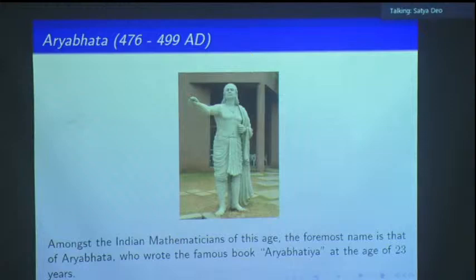I must tell you that nowadays, of course, whenever we mathematicians are doing research and we get a result, we publish it in a journal. Nowadays, there are so many journals worldwide. At that time, there was nothing like a journal. So everybody who used to discover original things used to write them in the form of a book.